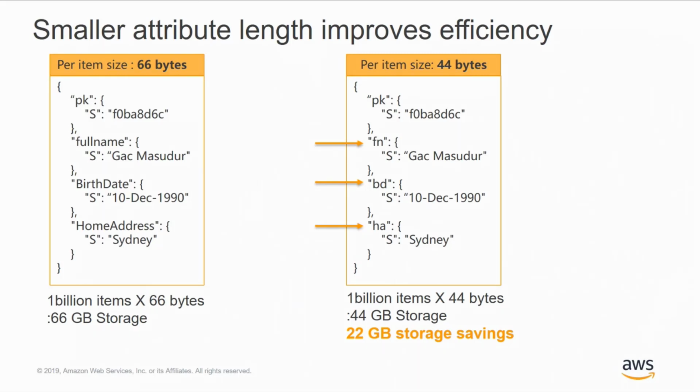Use generic attribute names for your primary key attributes, like PK for partition key and SK for sort key. Also make other attribute names shorter. Here is an example where you have 1 billion items and each item size is 66 bytes. It will consume 66 GB of storage to store those items on DynamoDB.